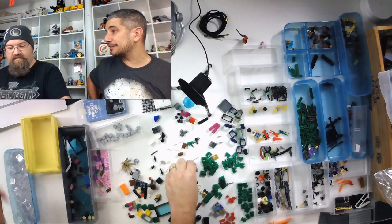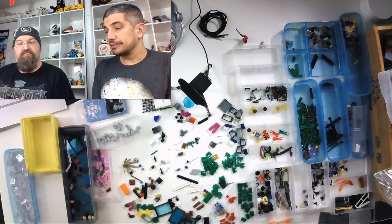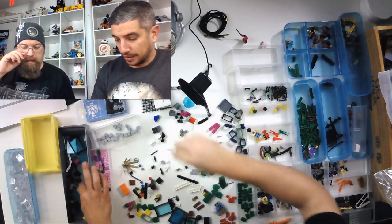It's going to be one of those 5. Cool. So I might label the outsides of the boxes too. That would be useful too.